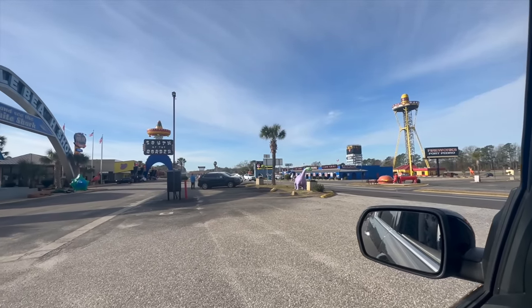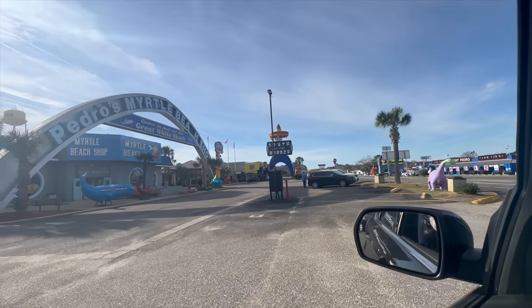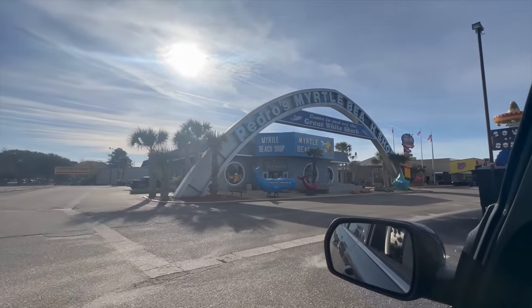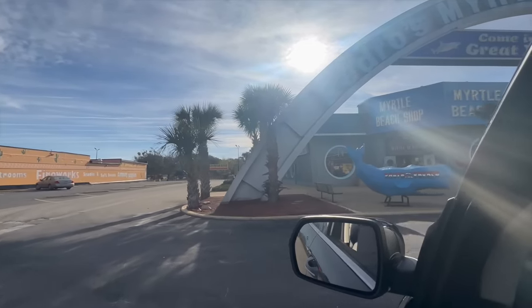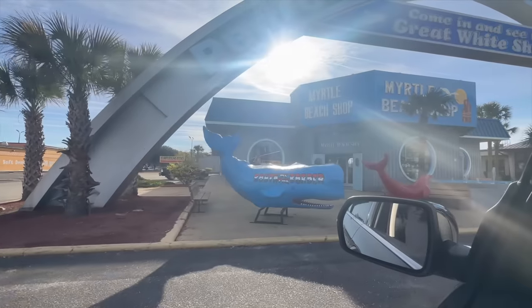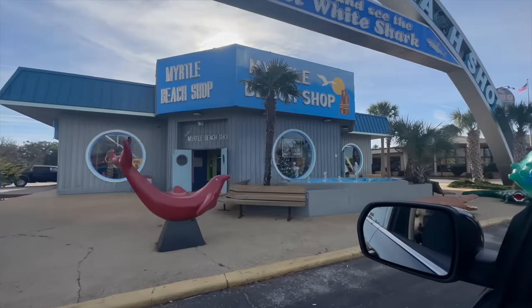Everything's run down. It's almost abandoned. And it's been like this for a very long time. And every single time I come back, it's just getting worse and worse and better and better. Like, it's the best. I kind of want to just give you guys a drive around and show you how amazing this place is. Look, you got Pedro's Myrtle Beach Shop right here. This place has a great white shark in there. I love it so much.